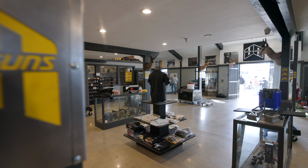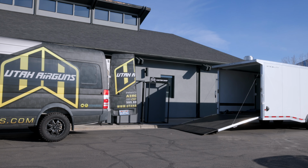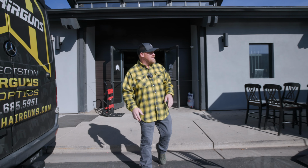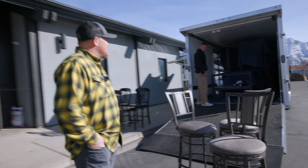What's up, everybody? It's Walkthrough Wednesday, and today we are really walking it through because we are walking basically our whole showroom out into this trailer because we are going to the Western Hunting Expo in Salt Lake City, and we have a gigantic booth there that we're setting up. So as you can see, the whole showroom needs to roll out of here, and so we got to set up today. So we got a lot of work ahead of us.